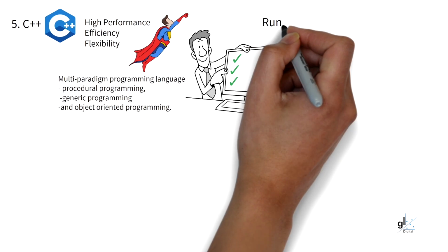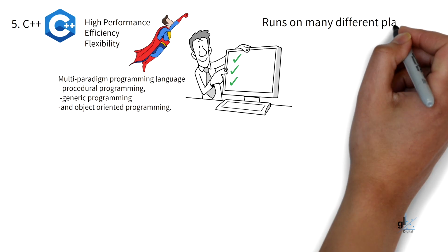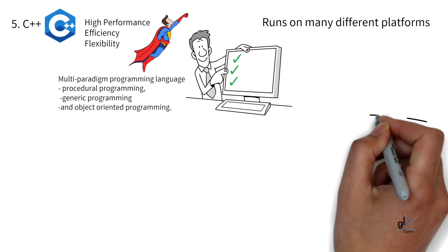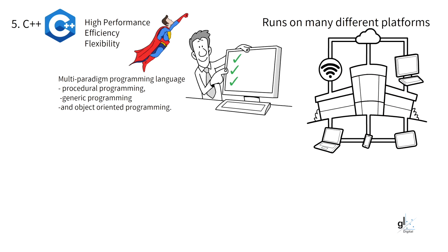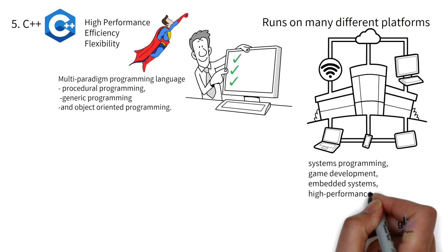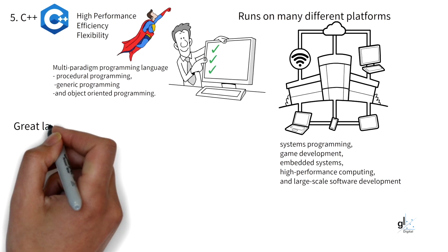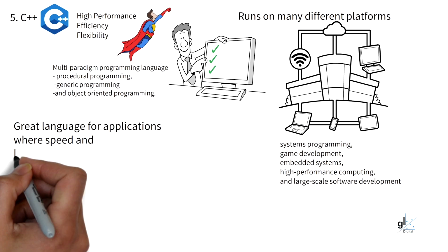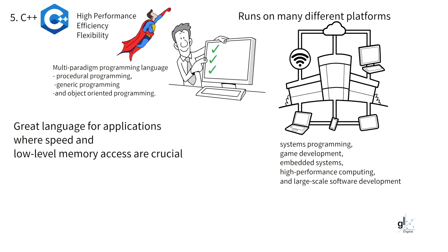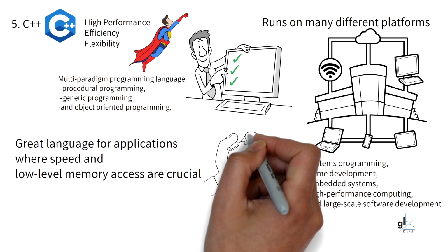C++ provides excellent portability, where C++ code can port across many different platforms and operating systems. So code in C++ can be applied across a wide variety of domains: system programming, game development, embedded systems, high-performance computing, and large-scale software development. C++ is known for its efficiency and performance, which means it is a great language for applications where speed and low-level memory access are crucial.